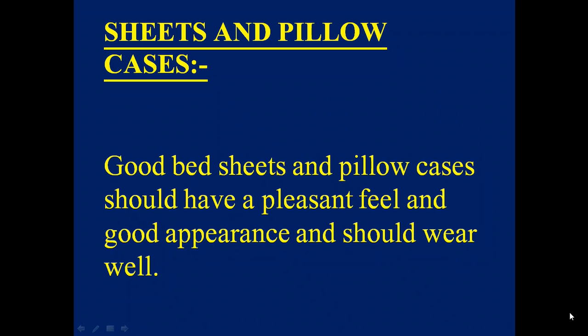Good bed sheets and pillowcases should have a pleasant feel and a good appearance and should wear well. So whenever you buy any kind of bed sheets or pillowcases for the guest rooms, you should see that they have a good feel and good texture, which should be pleasant and liked by the guest, and the guest should enjoy these bed sheets and pillowcases, right? Appearance-wise it should be good and wear and tear should also be good.